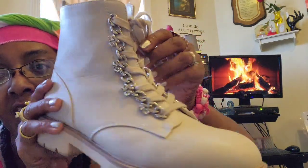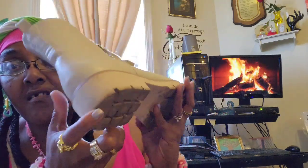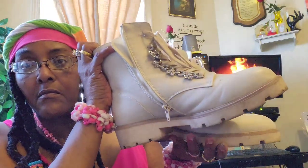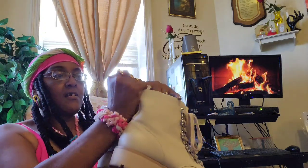Isn't that pretty with the chain detail on this boot? Look, nice condition boot. On both. Both really nice. Look at that. Ooh, the glare from outside. And then, yeah, these some nice boots here. With these here.